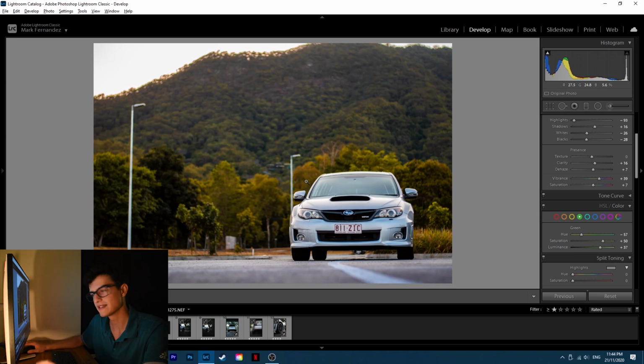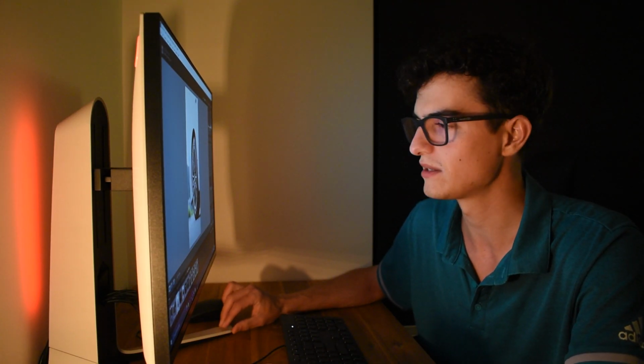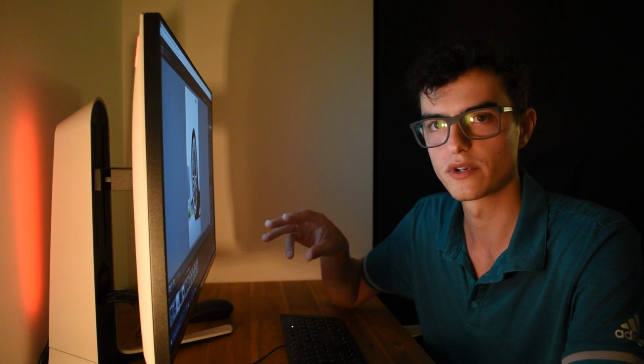So not as accurate as real life, but it's okay. It's something a little bit different, so I don't mind that. Let's keep moving. This one here I chose for a specific reason, because I overexposed it.